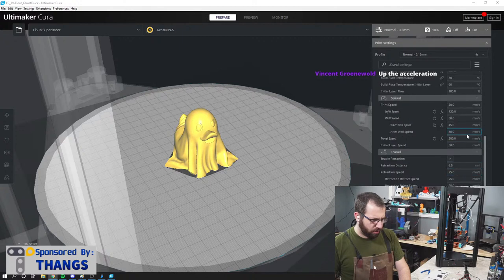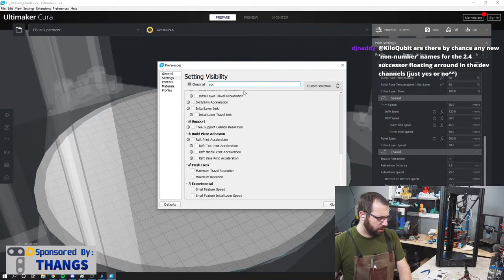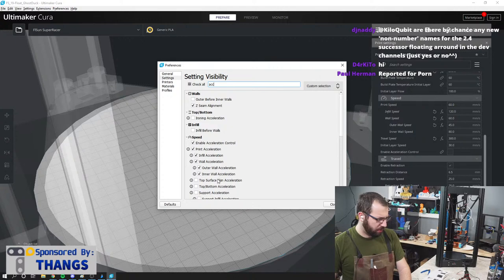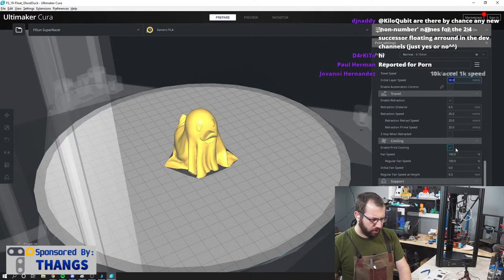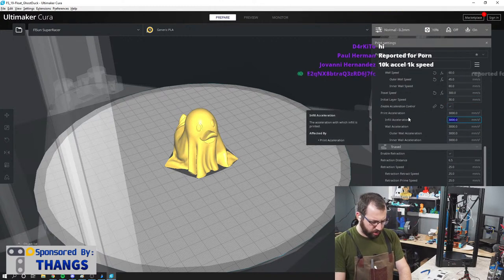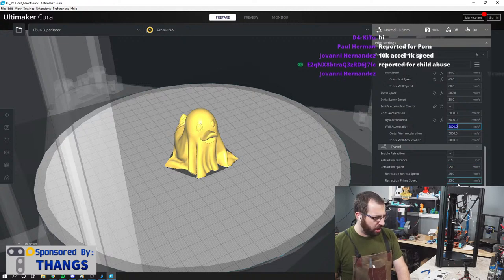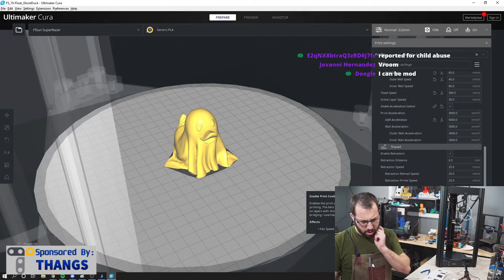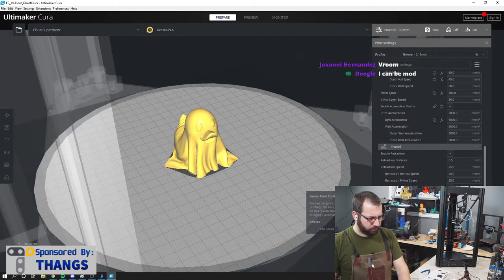Up the acceleration. Yep, that's what we're going to do. So, where is speed? Enable acceleration control, print acceleration, so 3000, acceleration will go 5000. I don't know, this is running Marlin. It's been a long time since I've played with Marlin. And Z hop when retracted. I don't think that's an issue here. Slice. Hour and 18. I could do that.